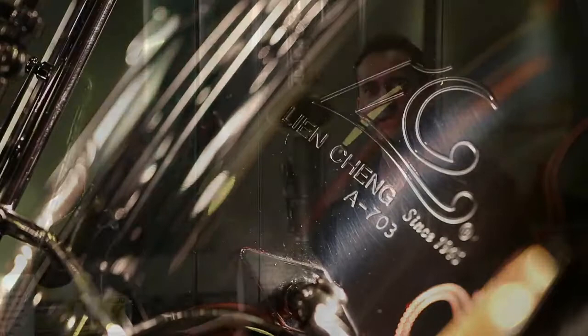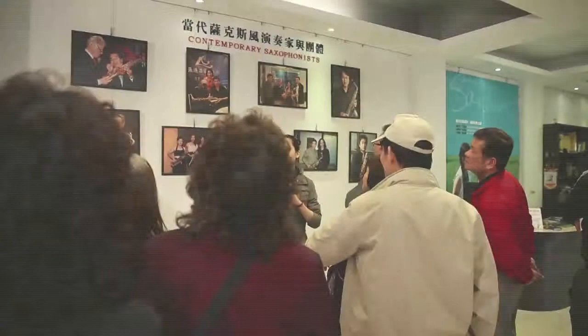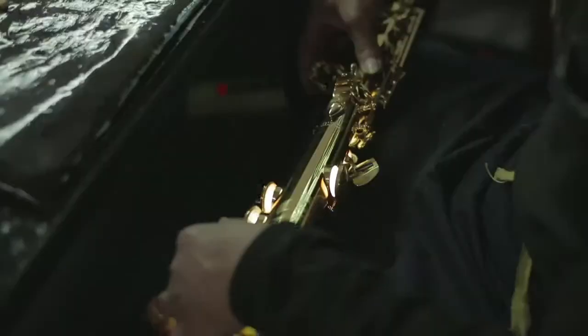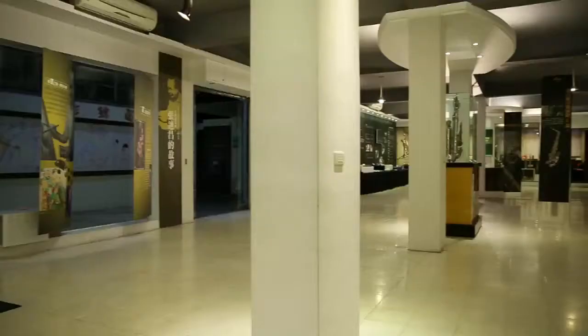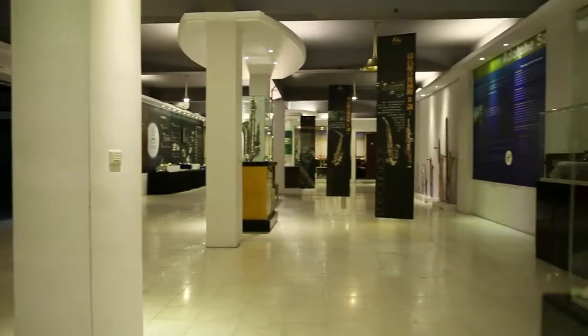Inside the Chang LIEN CHENG Saxophone Museum. If you're interested in musical instruments, in particular saxophones, then it's well worth a visit. In fact, it's called a tourist factory museum. And just today, there's been coachloads of tourists coming in to have a look at how saxophones are made. There's lots of information and lots of great exhibits. Information on the saxophone making process, information on LIEN CHENG himself, the man who was responsible for the saxophone industry starting in Taiwan. Information on Adolf Sax.